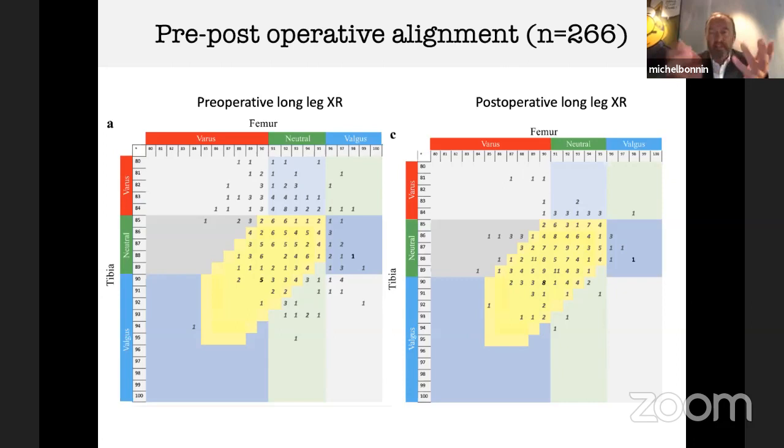So the technology was not completely mature. So we have failures. We have some patients who remain outside of our target, which was the yellow zone. However, it's not so bad for the first year of investigation with this new technology.